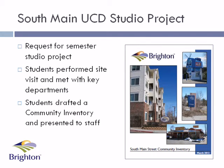So, in December of 2011, a professor for a Studio 2 graduate course at UCD sent out a request for a semester-long real-world planning project. And in the 12 years that I've worked at Brighton, we've never really engaged with students at the university. So I felt like, this is a great opportunity to let them know about Brighton and to potentially get some free work, quite honestly. So the professor and I discussed an outline for the project, and I met with the students in January to set forth the study area and establish the goals and needs of the plan.